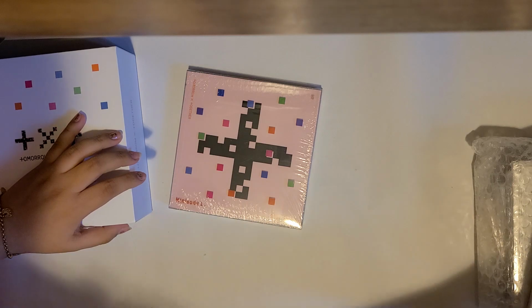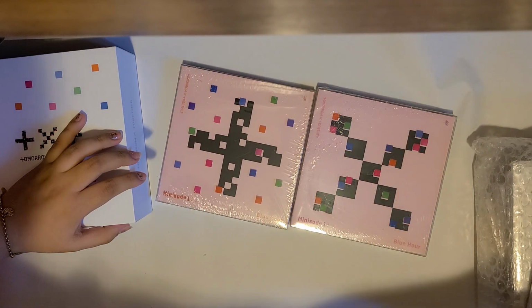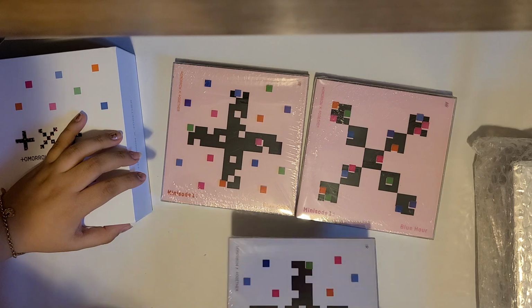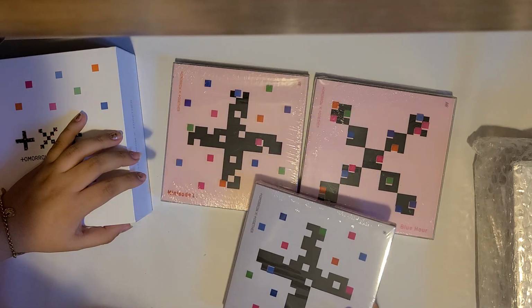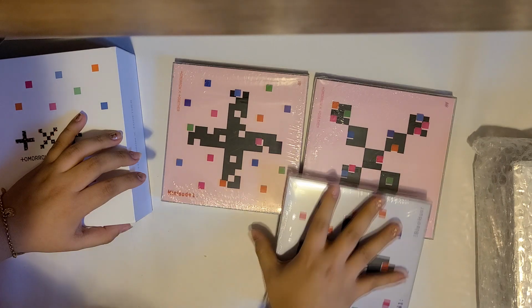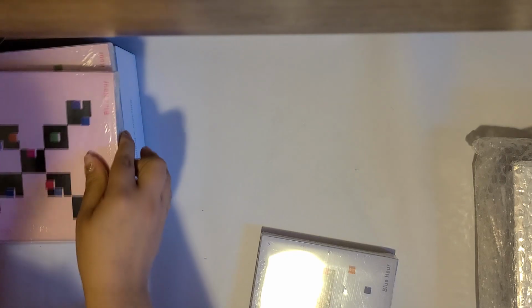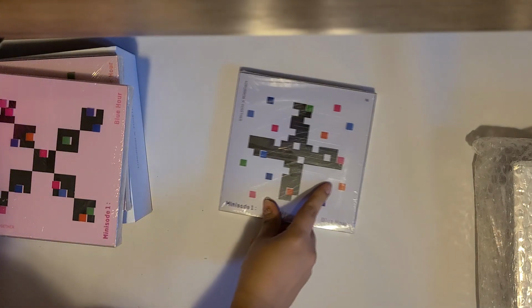And it comes with this one, and this one. So I don't know which one is first. I think R is first, which is this one, and later I think it's AR and VR. So I'm going to open version R first.